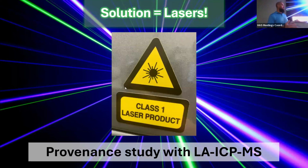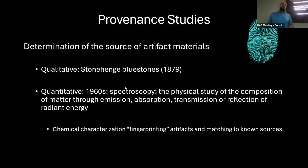And so the solution that I've proposed is to use lasers to sample these artifacts and do a provenance study with ICP-MS. And I'll explain what that weird acronym is about 15 slides from now. Just keep you wondering. So what are provenance studies? Provenance studies in archaeology is the determination of the source of artifact materials. I kind of view it as a subset of geoarchaeology. It's something that I've had a long interest in, and it has a long history in archaeology, almost 150 plus years.